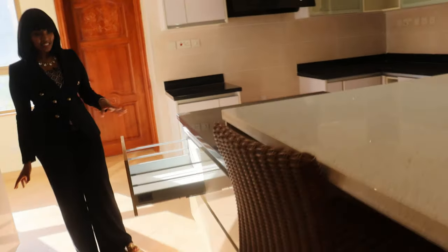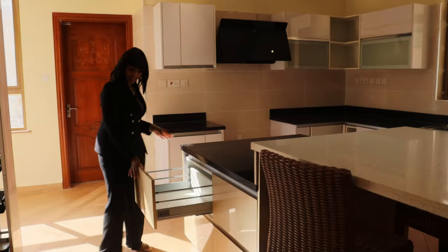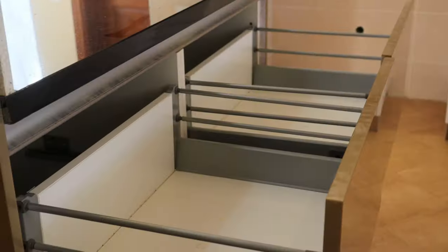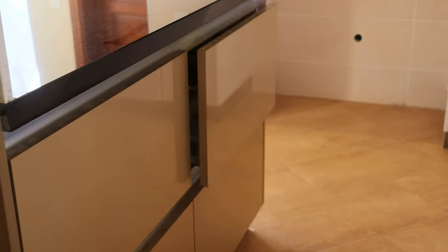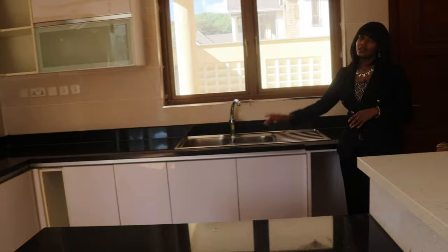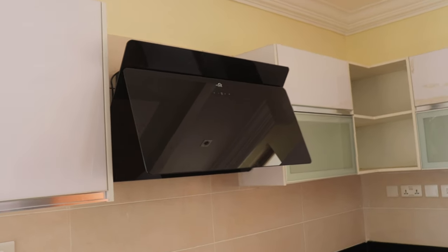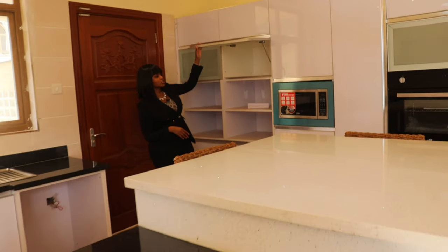Another extra thing that I really liked about the kitchen was that the island, as opposed to just being one long island, has some cabinets underneath. Everything here is soft close, and that just makes for a more clean and perfect kitchen. We have a double sink on this end and your extractor on that end. We have some translucent glass finishes here as well.